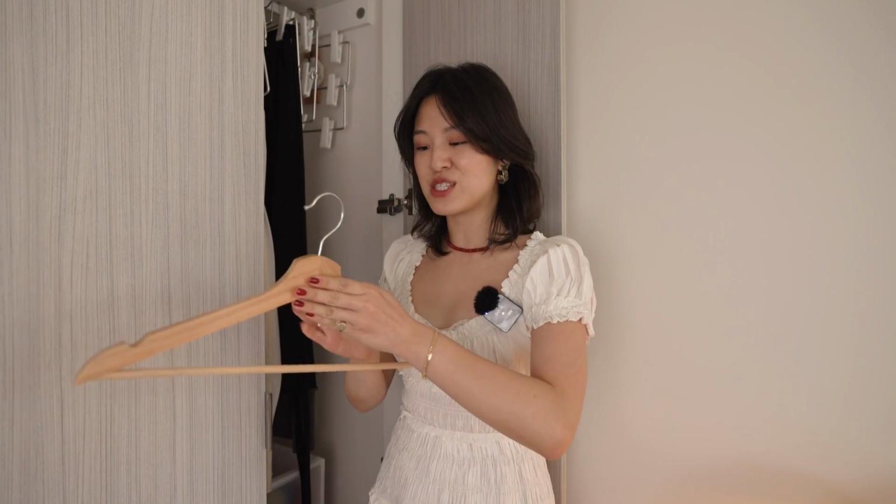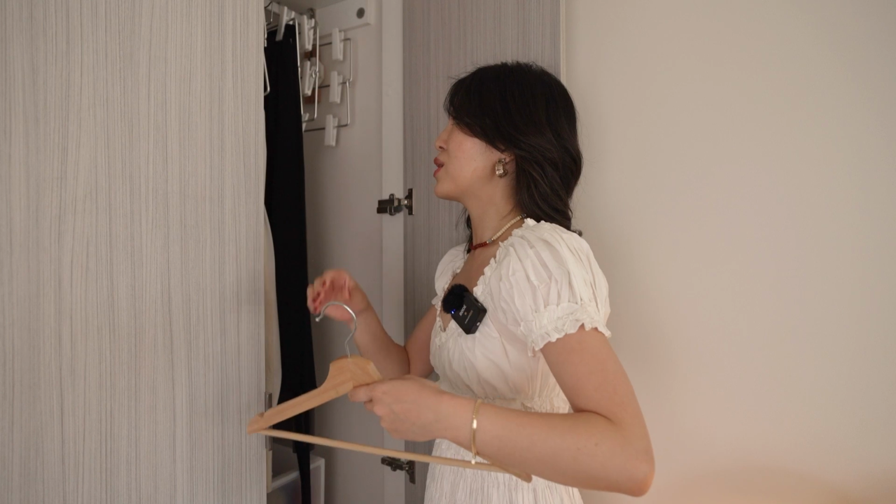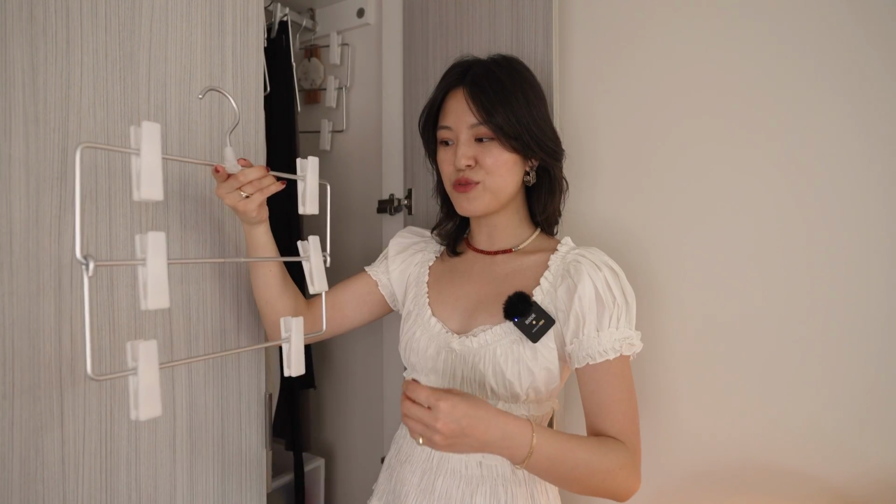The hangers in my wardrobe are quite intentional. I like the wooden ones. These are from IKEA. And the reason I like these is because it's thicker and it creates a little space between all of my clothing. So it does mean that you can fit less, but it has that space between your clothes, which I very much appreciate. So I tend to look for bigger hangers to create separation between my pieces rather than having them all pressed together.